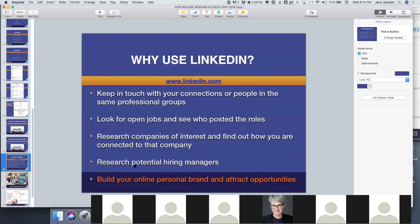So there you go. So you can research potential hiring managers. So if you know you're going in for an interview with Joe Bloggs of, I don't know, ABC Company, then go and look for Joe Bloggs at ABC Company on LinkedIn and find out his career path. Find out where he's been. See what his recommendations are like. See if he's posting articles. See if he's got a pulse post on LinkedIn at the top of his profile. Find out what interests him and what he's trying to do, all right? And also you can use it to build your online personal brand and attract opportunities. If you brand yourself well on LinkedIn, you will attract opportunities.